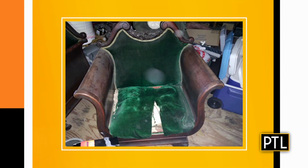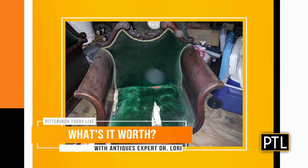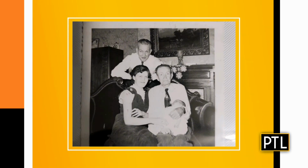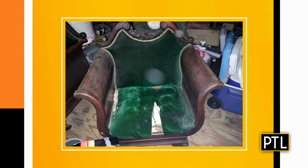I agree, Dr. Lori. All right, well, your first item looks a little bit worn, but there's a nice backstory behind it. This is a 1920s rosewood and upholstered chair. And there's actually a photo that Donna sent in with this chair. The baby in the photo sitting in the chair with her family is actually Donna. The chair's been in the family a long time, and it looks like it could use a little tender loving care. But again, reupholstering antiques is not difficult. There are a lot of very skilled reupholsterers who can do this work.